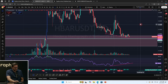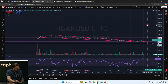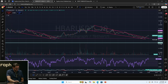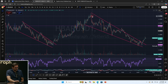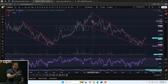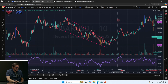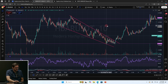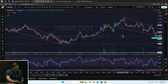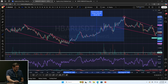We are seeing the range get tight. And if we zoom into the 10-minute chart on Hedera, we can see here, we had this falling wedge, falling channel pattern that we've officially broken out of. So the lower time frames are telling us we're seeing a bullish breakout. And you can see the last time we had this exact setup for HBAR on the lower time frame. This is a 10-minute time frame. We saw a breakout from Hedera, and the move from the point it broke out was an 8.5% move.